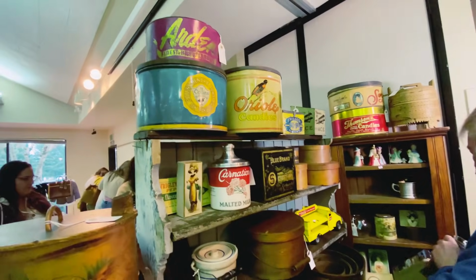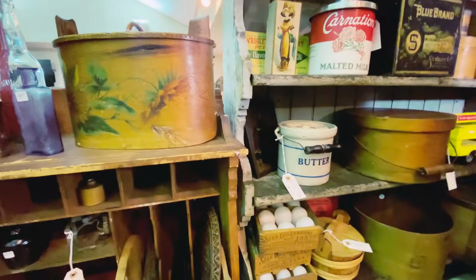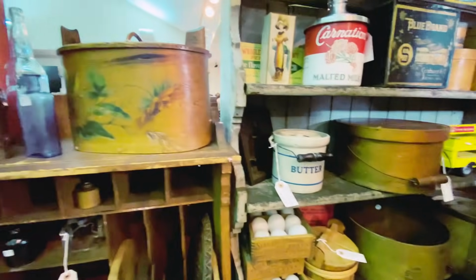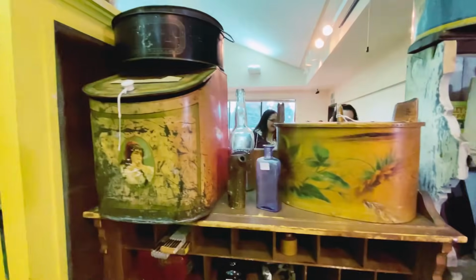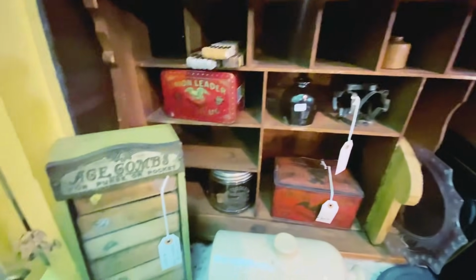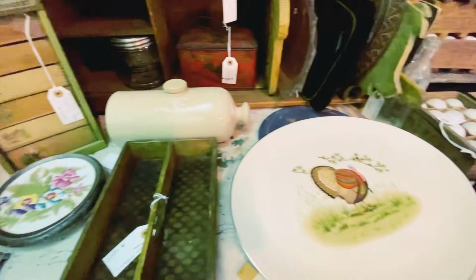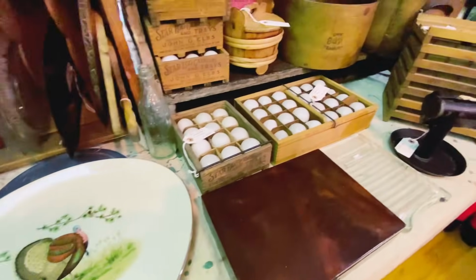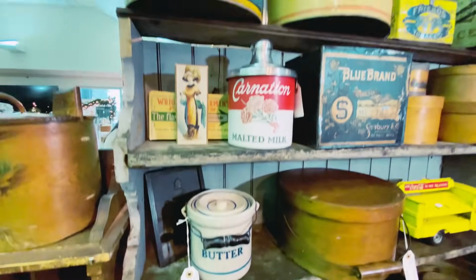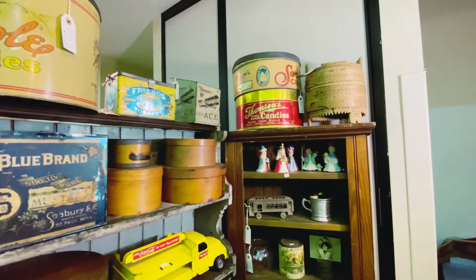I really like that blue tin. And some of these things were, well, I would say all of them in this area were over my budget, but they were probably very reasonable to some people. And there's that little, I don't know what you would call that, but that storage item with the drawers in it, and it had a glass front too, which is interesting.